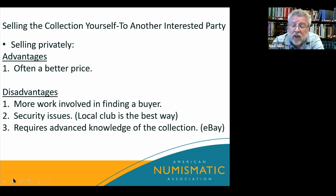A lot of people contact us and they say, well, I'm thinking about putting my coins on eBay. And you can do that, but the only problem with that is it really requires advanced knowledge of the collection. So in other words, you need to be able to answer questions about the specific coin or coins that you are putting up, because some people may have questions.